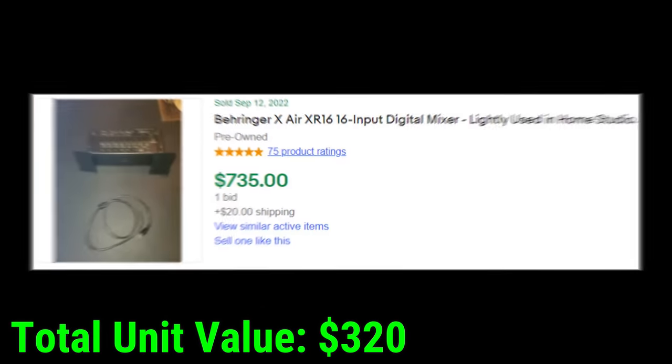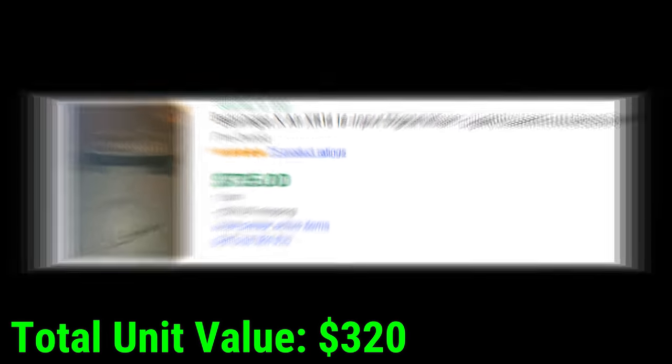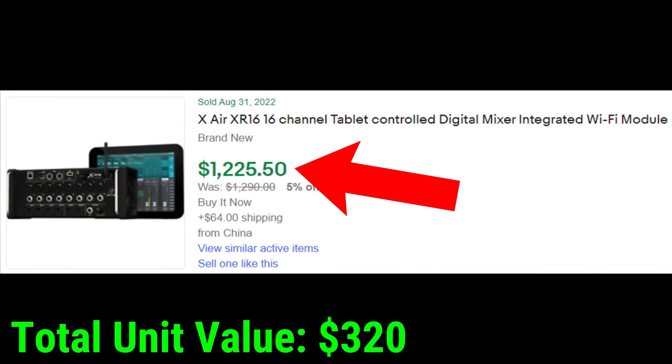I was absolutely mind blown when I looked this thing up. Pre-owned, selling for around $700. Brand new, over $1,200. Ours has never been opened. There goes the price of the unit, double.